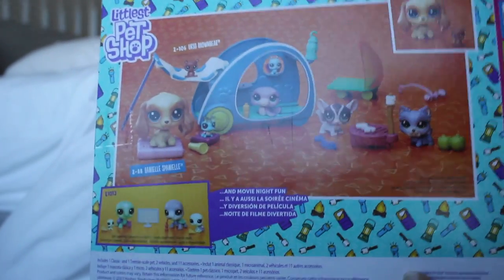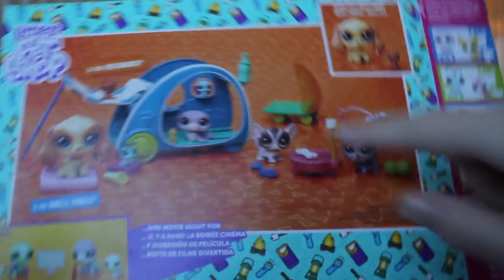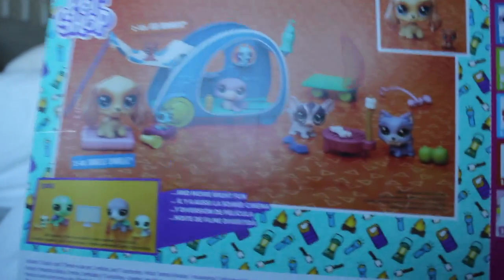Yeah, it looks so cool. And here I have another package. On the back it includes everything that's in here, but it doesn't have these three pets, so I don't know, maybe they're like other sets you can get. And here's another set you can get, which is similar to this one. So yeah, let's get opening.